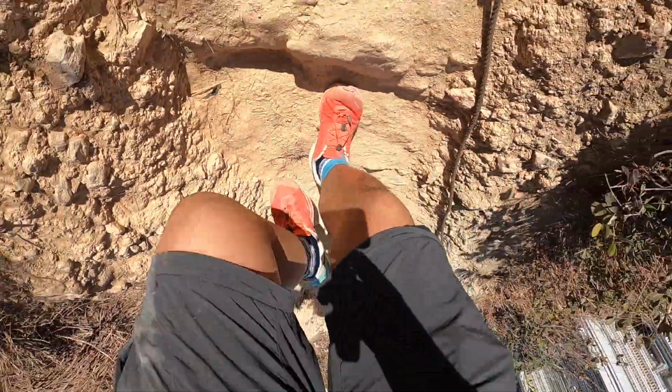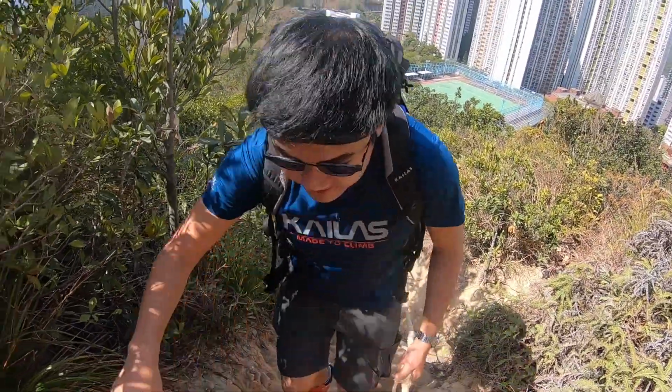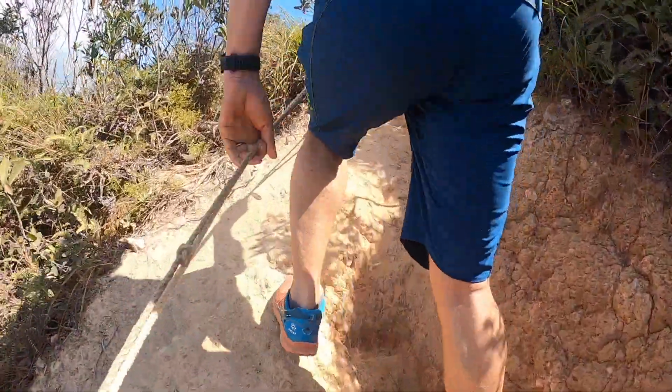There are ropes on the way up and down to help those who struggle on the steep hills. Don't rely on the rope if you can. It's not very safe. Yes, George, don't rely on the rope.